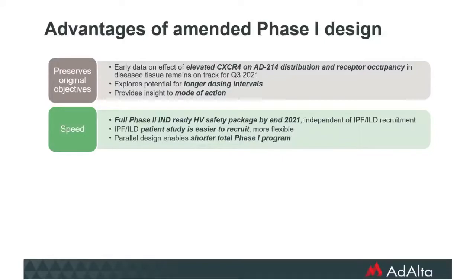The IPF and ILD patient study in phase 1B is going to be easier to recruit and much more flexible. And the parallel design means we can run both the phase 1B and the rest of the phase 1 safety studies in parallel, leading to a faster outcome overall.